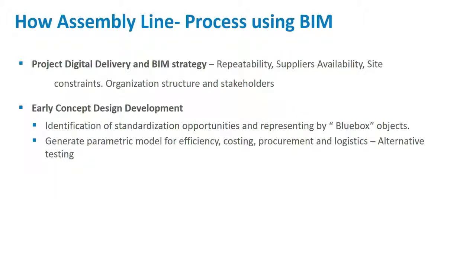And then you do alternative testing, the regenerative design concept that is becoming very popular. You are playing with those blue boxes and looking at what alternative designs you can have, what the different places are where you can use the different types of blue boxes, and then you do all your calculations of efficiencies, procurement, and logistics.